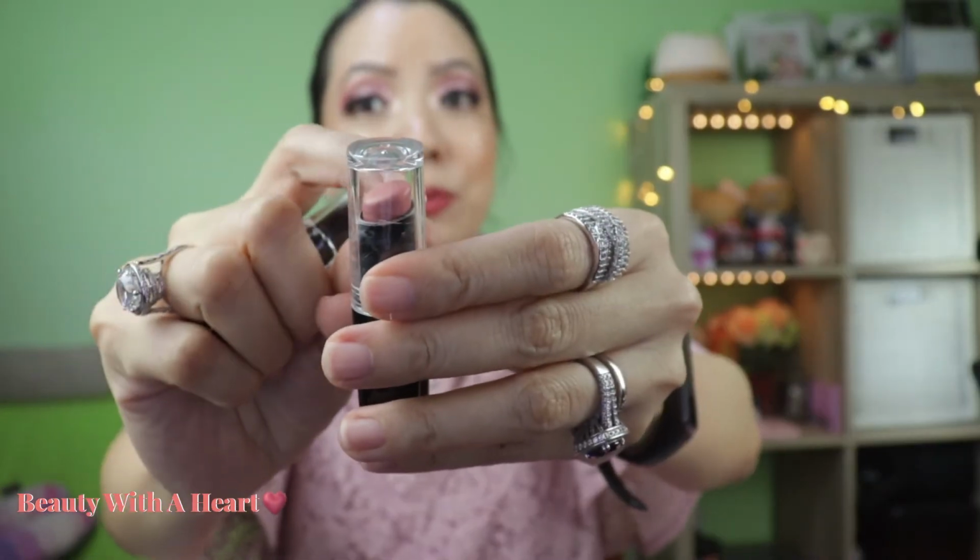And if this cap is not securely closed, and because the lipstick protrudes out, when you put it in your pouch or your purse, it will be very messy. The whole purse or pouch will be stained with this lipstick. But given the very affordable pricing, I can't complain much about their packaging.